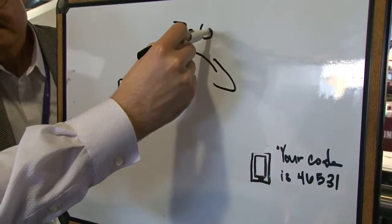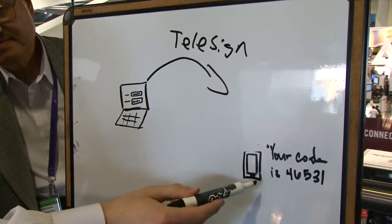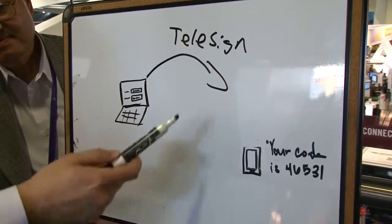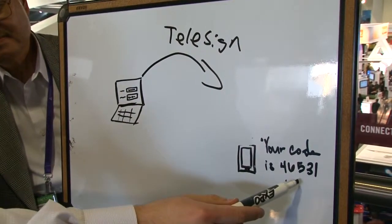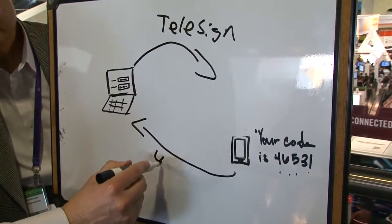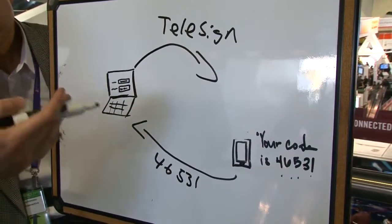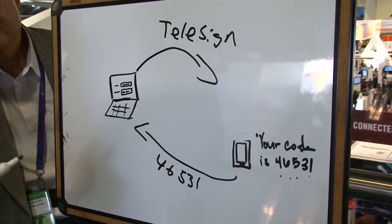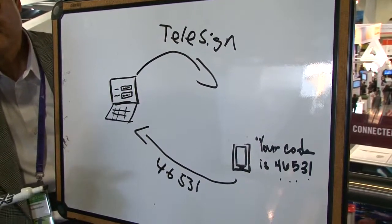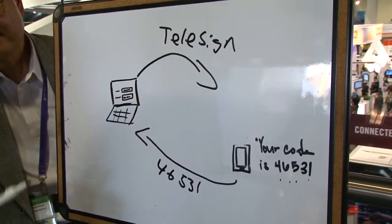What does TeleSign do? We send you a one-time passcode via voice or SMS. So your phone will ring, you'll pick it up, and it'll say your verification code is 46531, and you enter that code back into the computer to prove that you own the phone. So what does this mean? This means if someone stole your username and password, they wouldn't have access to your phone and they wouldn't be able to log in. But for you, who's legitimately logging in, you just get a phone call or SMS, you type in the code, and voila, you're logged in.